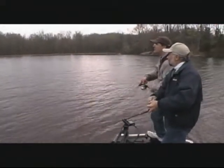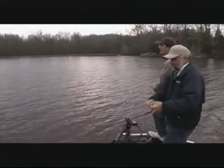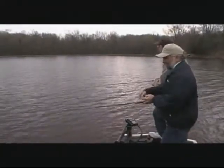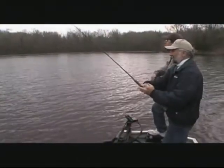We don't have that luxury. We can't get out of this wind here, and so we've got to really look for the reaction bite. We can't lull them in with a slow bite. And we're picking up grass and it's green. Yeah, there's definitely some life in the water.